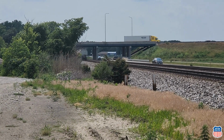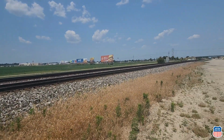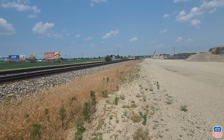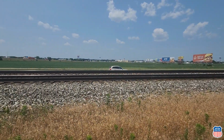But we at least caught him. Caught one anyway. I knew he was sitting. We went the wrong way. Yep, we went the wrong way. He was sitting down there on the other side of T-Town. My goodness gracious.